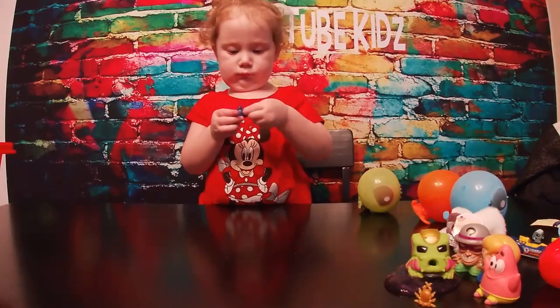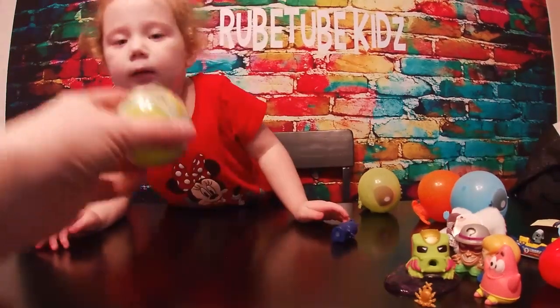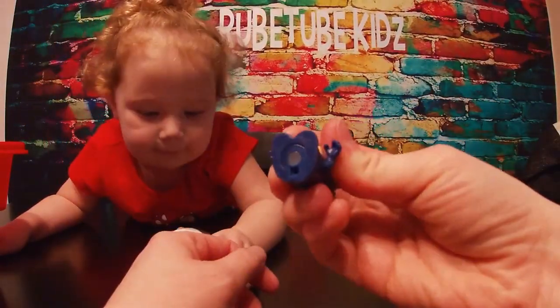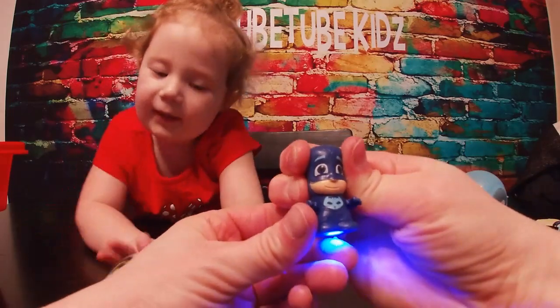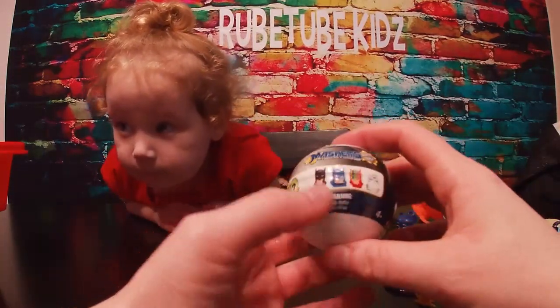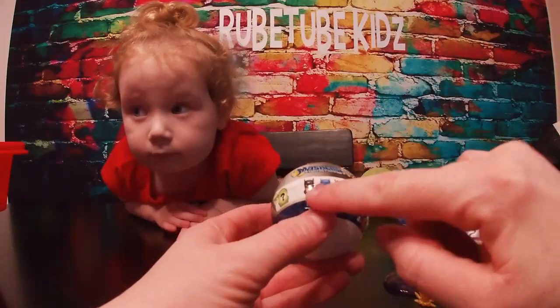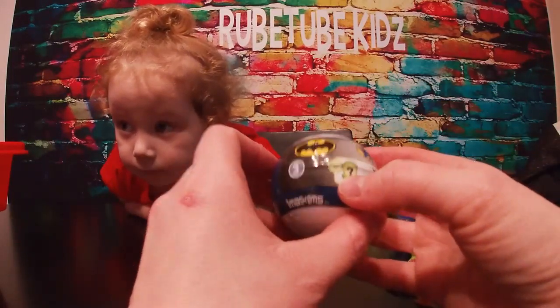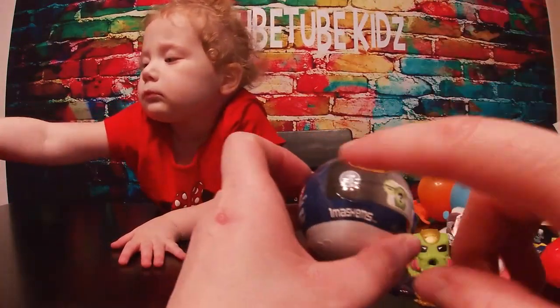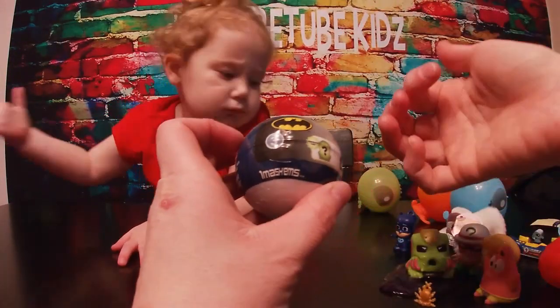Okay, let's go ahead and pick something else. How about a Looney Tunes? There's that blue light. I got him to go. That's cute. A Batman. I like this one. I hope we get the rainbow Batman. And she wanted the black one. There is a mystery figure. This is a Batman Mashems, and it is a Series 3.